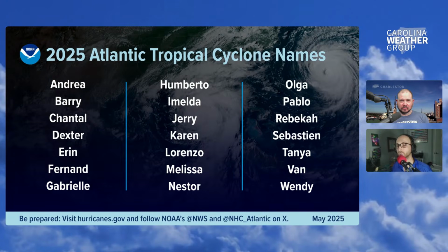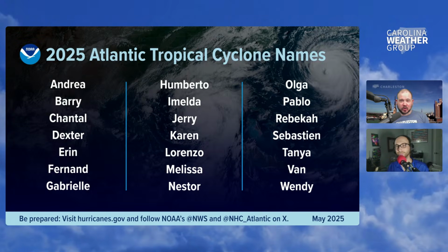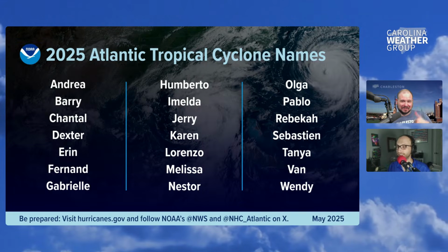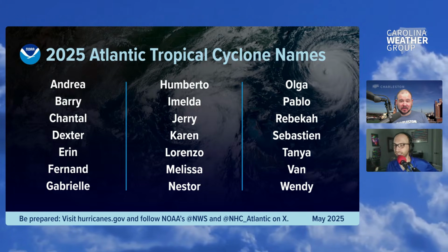So after Chantal, we'll be keeping a close eye out for Dexter. I hope it stays out of my laboratory. And if you get that reference. That's a Cartoon Network reference? Yes, it is. They could all just do what Andrea did and just live for 12 hours out in the middle of the Atlantic. We'd be fine.